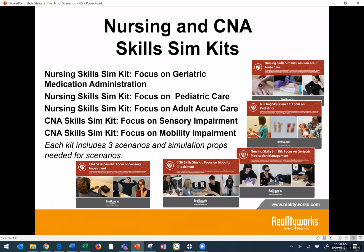And really what these are is a kit that is going to include 3 different scenarios within each kit, focusing on a specific topic that's going to give students multiple opportunities to work through a simulation exercise. It's exposure to related scenarios on a single topic that's going to reinforce those student skills and content learning.